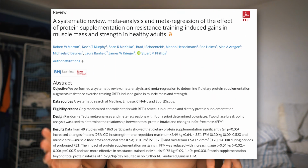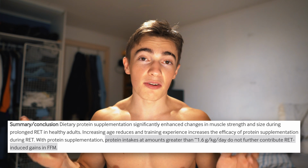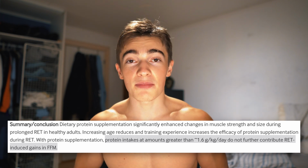So there was a meta-analysis done when it comes to daily protein intake, and it's probably going to surprise a lot of you because a lot of people think that you need a lot of protein to build muscle, and you need some, yes, but the meta-analysis showed that only 1.6 grams per kilo of body weight is needed to maximize muscle growth. And that is probably a lot lower than you assumed, simply because a lot of people think that you have to eat at least twice your body weight, and to be honest, that's also what I would recommend for most people.